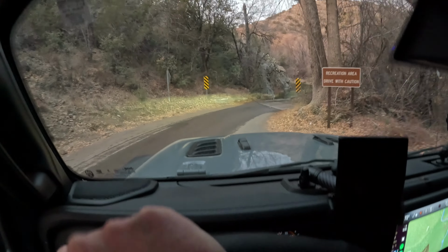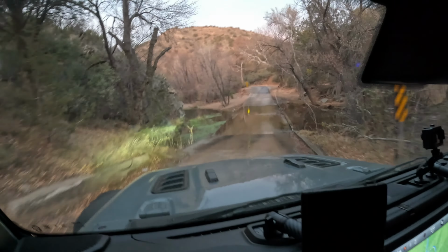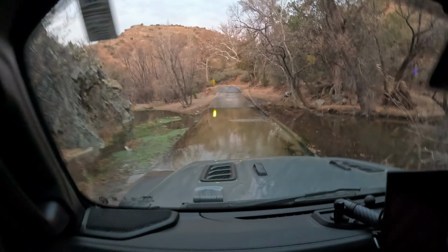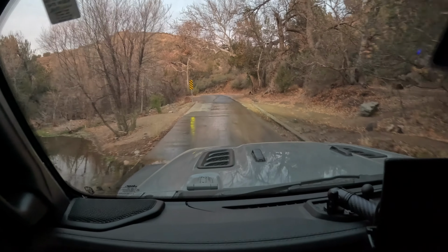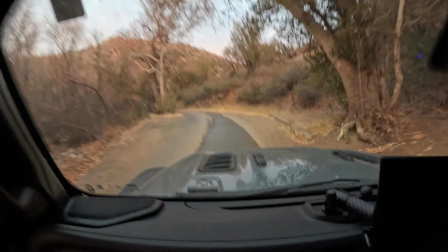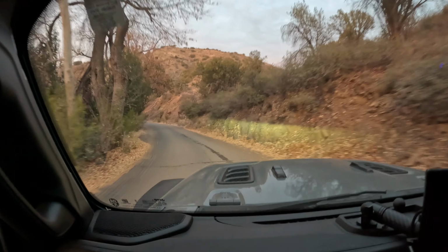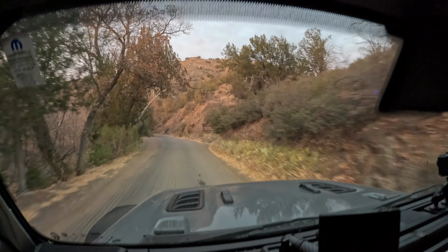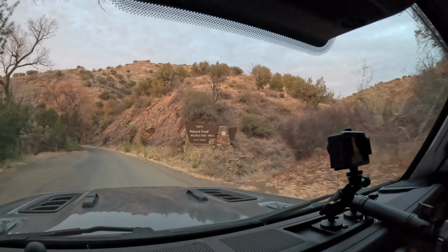This part's cool. So we're back on pavement, but then there's actually a legit wash here. This is kind of cool. Not difficult because it's all concrete, but still fun. I mean, I feel like getting it wet a little bit and stuff like that. And we're in Tonto National Forest. This is the recreation area, which is cool.